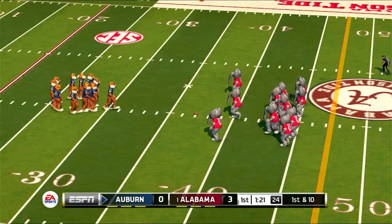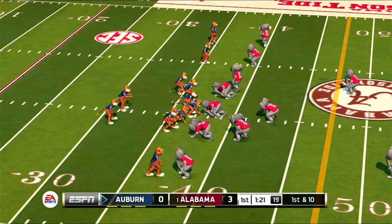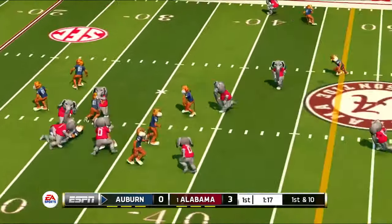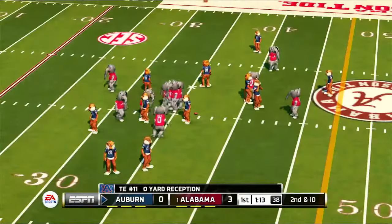Let's see how they play here. Again, trying to just set the tone here early in this game on this next series. And while they are behind, they know they can knock things up in a heartbeat. It's way too early to change your game plan. Throws middle of the tight end. Tackle at about the 37-yard line.